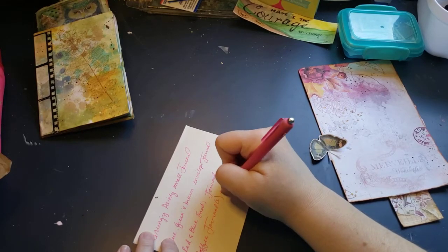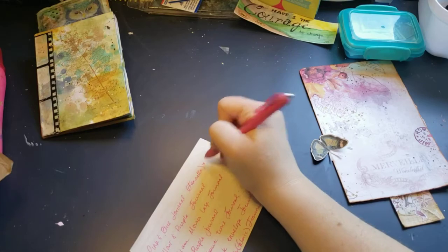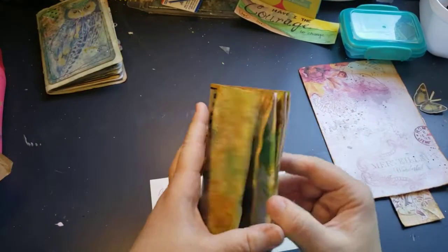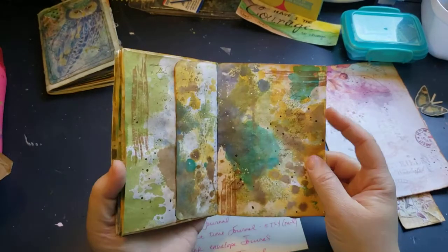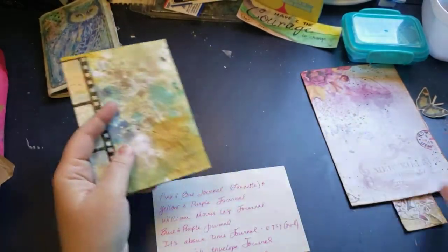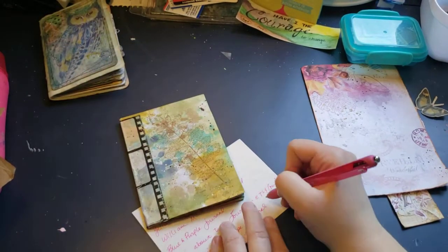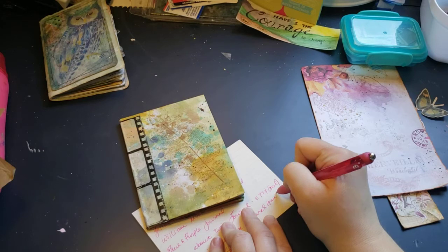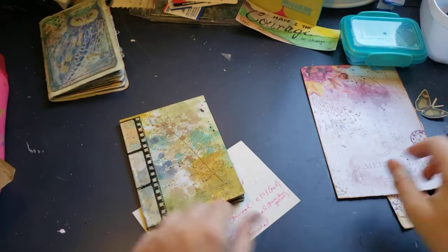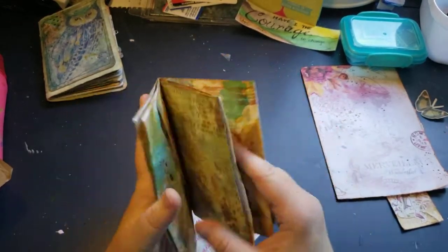Now, that one's been sitting around here the longest. And the pink and blue one is the one I started most recently, just so you know. Oh, here we go. This envelope journal. It's greens, blues, and yellows. What did I call it? Distress ink. Green, blue, yellow. So yeah, that could stand to be finished.